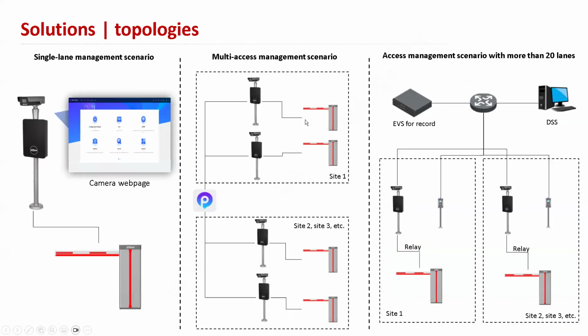Then the solutions we have, so these are multiple. We have the single lane management case, where from the camera, we just integrate with the barrier so that it triggers opening and closing. Then we have the multi-access management scenario where you have multiple sites. This we use the parking software. Then we have access management with more than 20 lanes. We use DSS to manage.